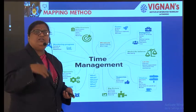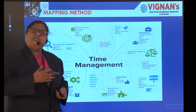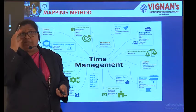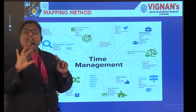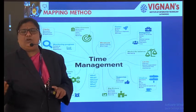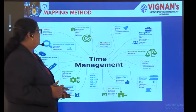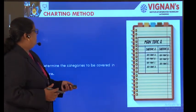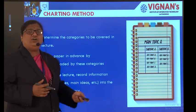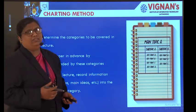So next one is mapping method, which as I mentioned already, is something like mind mapping kind of pictures you can draw, or tree diagrams or flow charts, or maybe bar diagrams or pie charts, or graphs. Anything is accepted. But you should convey whatever is there in the paragraph in the form of a picture, or whatever is there in the picture you need to convey in the form of a paragraph. So next one, charting method, as I mentioned already, when it has any categories or types, you can mention them in this charting method.